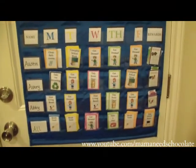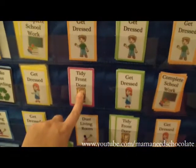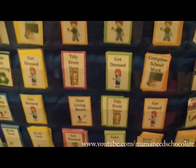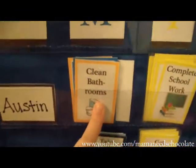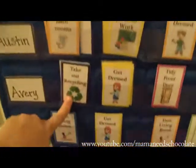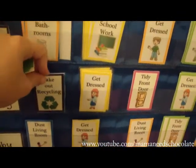You contribute to getting fingerprints all over our front door. You contribute to the living room getting messy. You need to complete your schoolwork in just a minute. You can be patient. You contribute to using up toilet paper and getting the counters dirty in the bathroom. You're contributing to why this needs to be done. You're contributing to using things that we could be recycling to be good stewards.